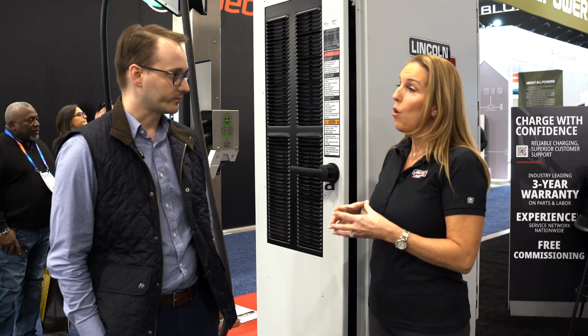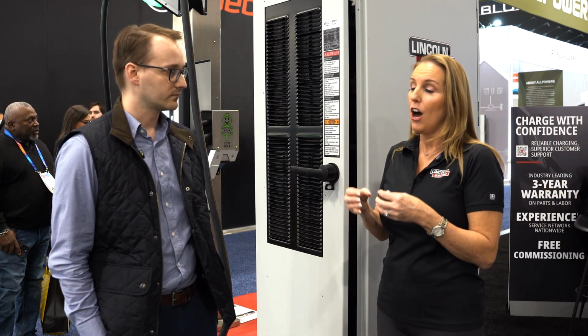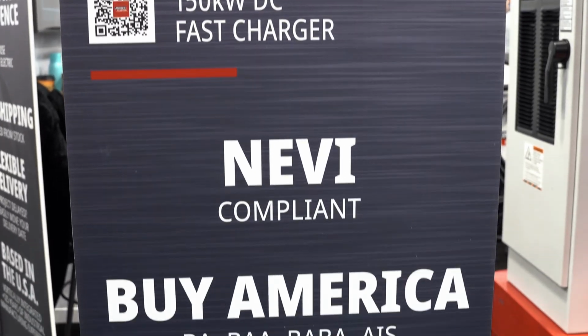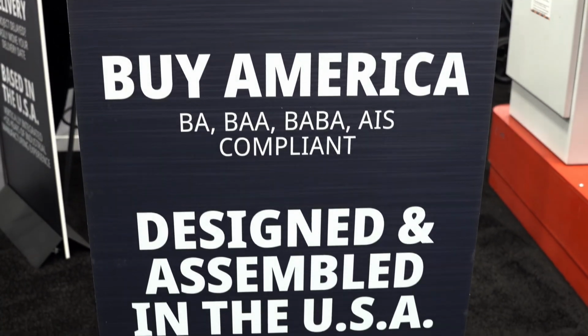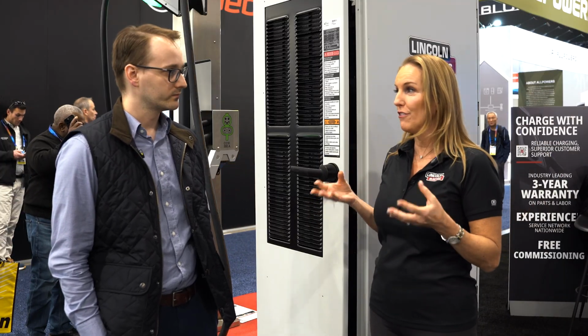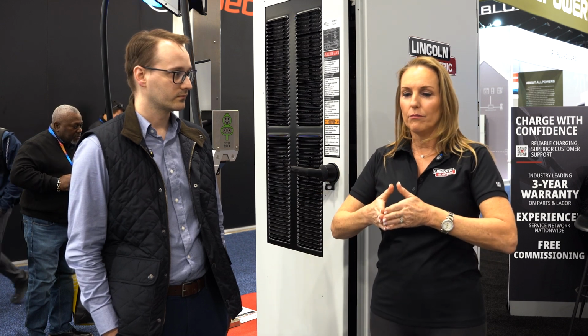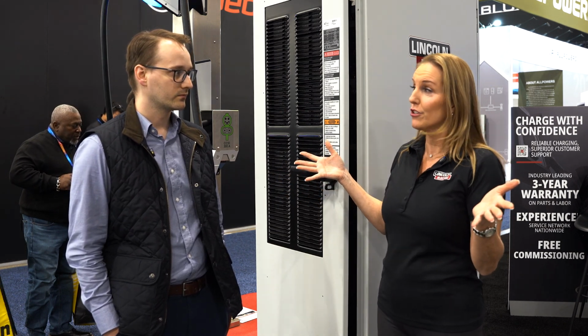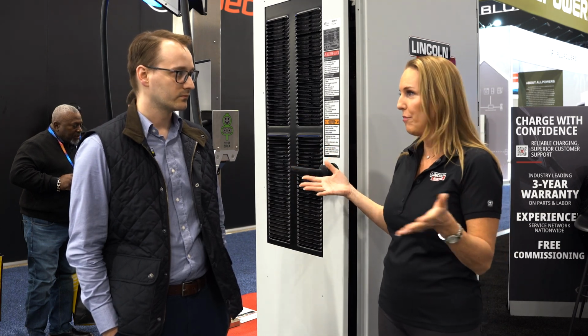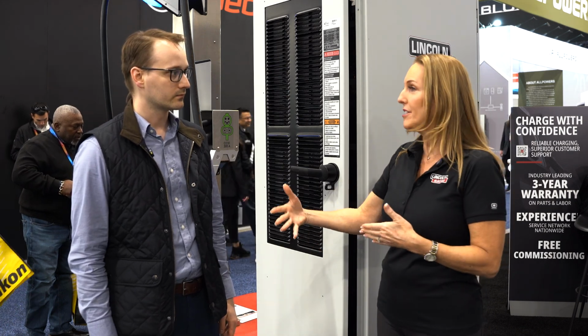We take very high quality materials, just like our welding systems that have done really well for the past 30 years. Everything is 100% Buy America compliant, and over 70% of all of our components are made here in America. I don't believe there's any other DCFC charger out there that has as high a percentage of American-made components, so I think we stand out as far as that goes. We also have over 1,500 service personnel across the US that can help anytime it's needed. It comes with a 3-year full parts and labor warranty, and you can add on to that up to 10 years.